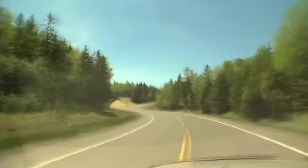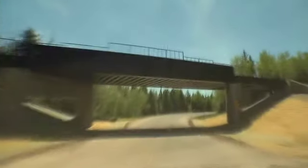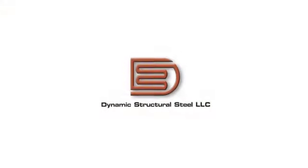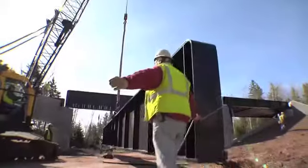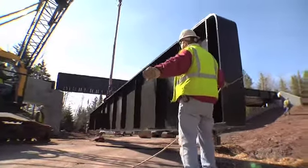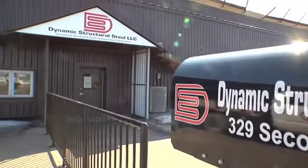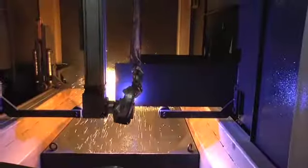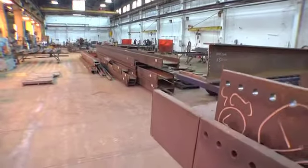I guess what has changed over the years is the value of time. There's always a premium on getting things done on time and on a timely basis. Profitability in construction and steel bridge fabrication is directly based on efficiency and accuracy. Dynamic Structural Steel has built a reputation on providing the fastest turnaround and most accurate steel components in the industry.